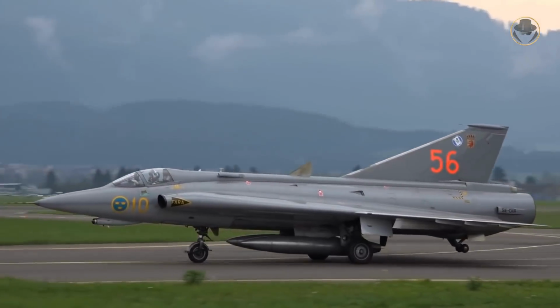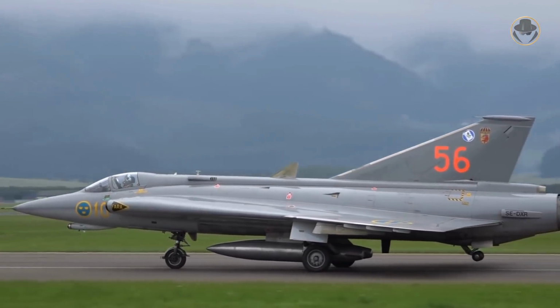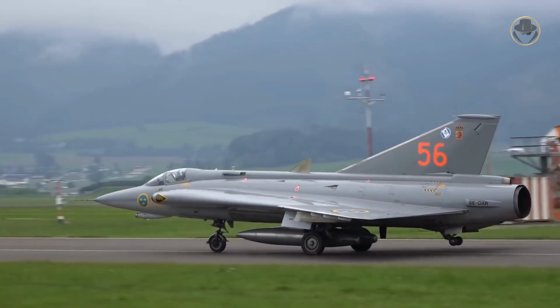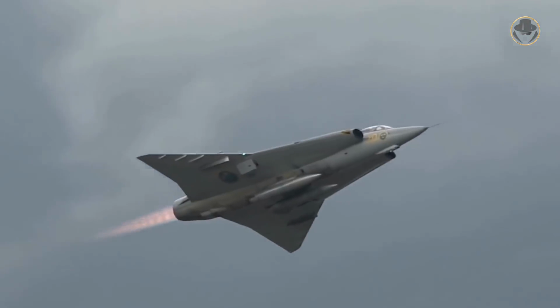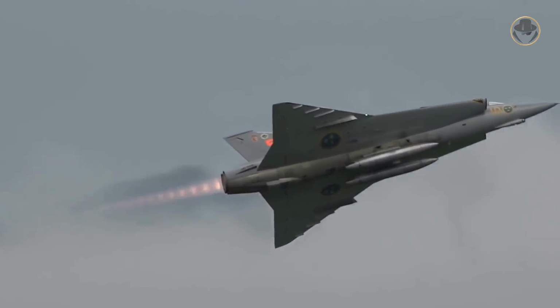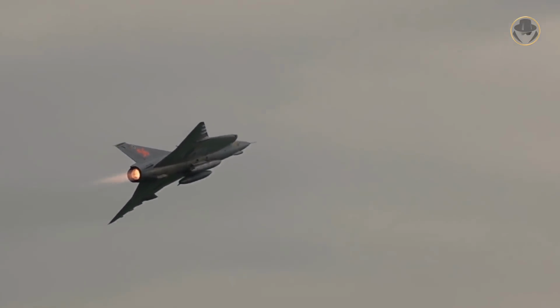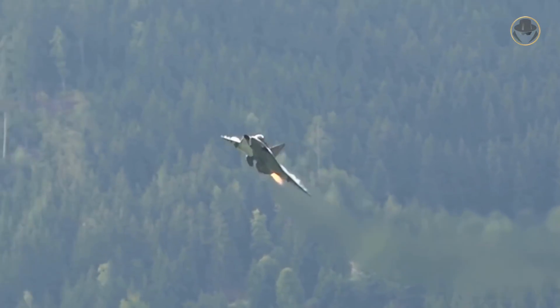The J-35 Draken is one of the unforgettable legends of the Swedish aviation industry. Although it never fought in real combat, with its gorgeous look and profoundly impressive capabilities, it is one of the most admired fighters for aviation enthusiasts. Now, we are investigating the J-35 Draken, the Swedish Dragon of the skies.